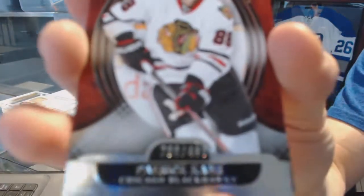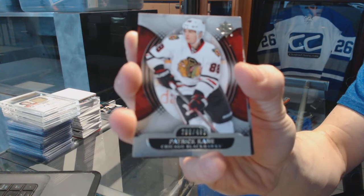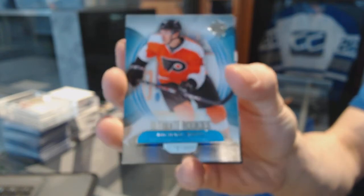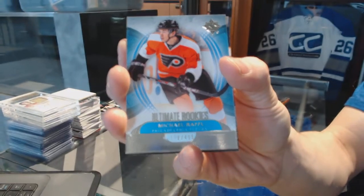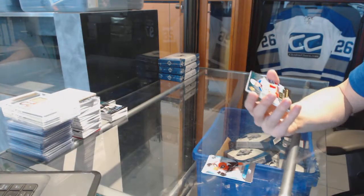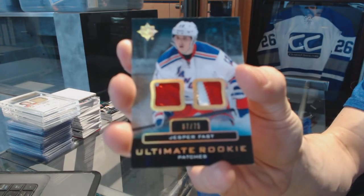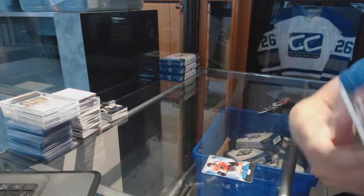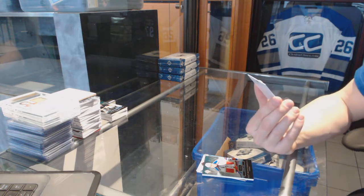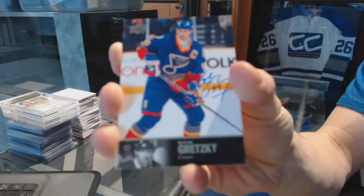All right, base card numbered to 499 for the Chicago Blackhawks, Patrick Kane. Rookie numbered to 499 for the Philadelphia Flyers, Michael Raffl. We've got an Ultimate Rookie dual patch numbered to 75 for the New York Rangers, Jesper Fast. And we've got a 97 Legends autograph for the St. Louis Blues, Wayne Gretzky.